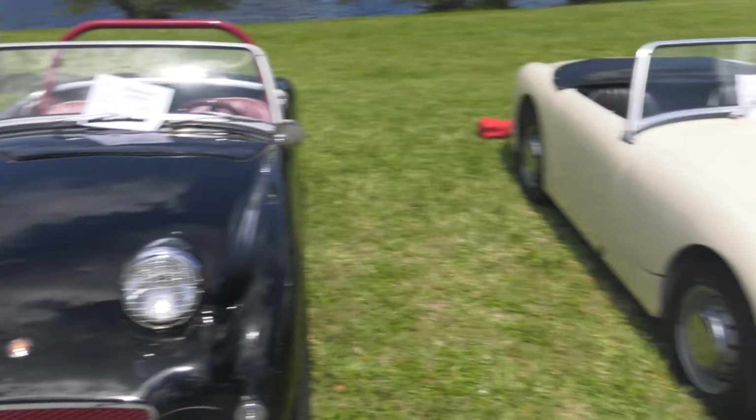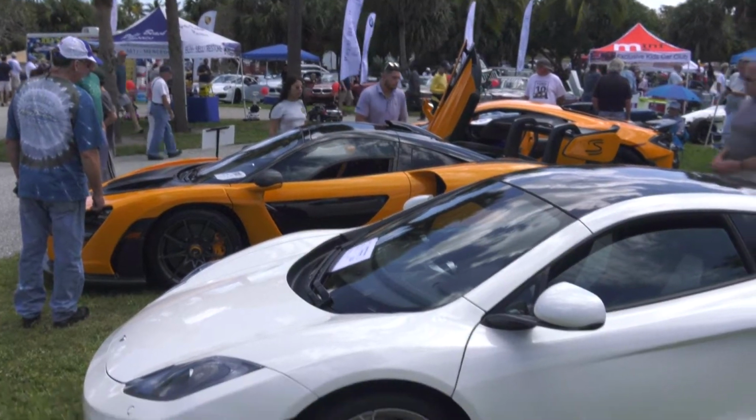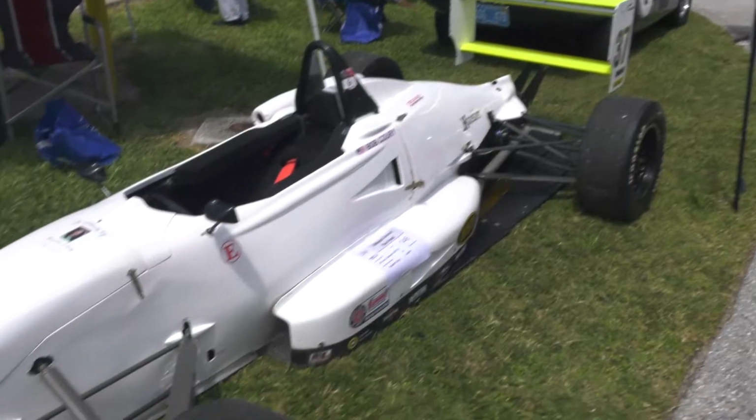This year is our 13th year. We moved out to Carlin Park, the present location, in 2010, and we've been here ever since. This year was 260 entries ahead of the show, and we just hit 301. We've never gone above 300, so that's pretty good.